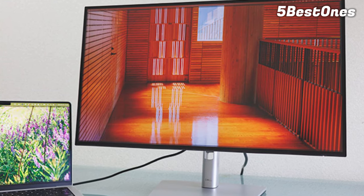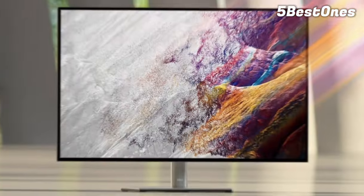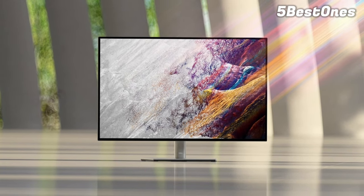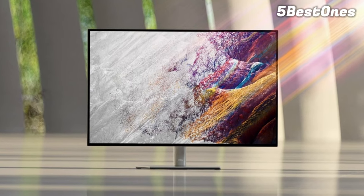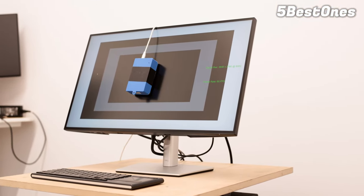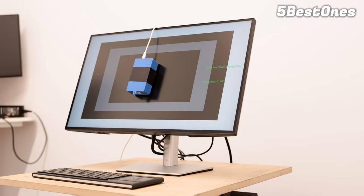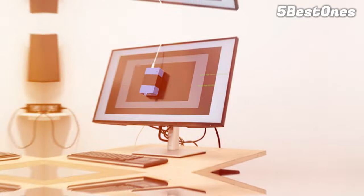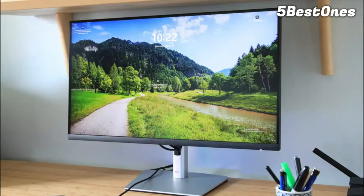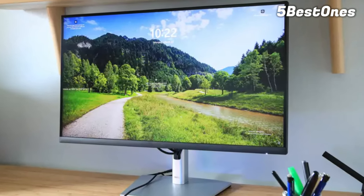The Dell UltraSharp U2723QE is an impressive office monitor. It has a large screen and high 4K resolution that make it easy to multitask with multiple windows open. The USB hub is great if you want to easily connect your devices and control them with the same keyboard and mouse, thanks to the KVM switch. It also has wide viewing angles if you want to share your screen with someone else, ensuring the image remains accurate at the sides. And the ergonomics are incredible.